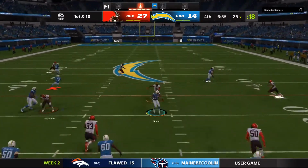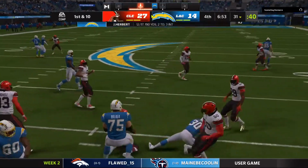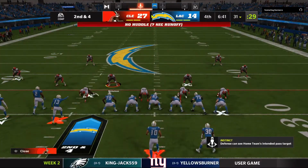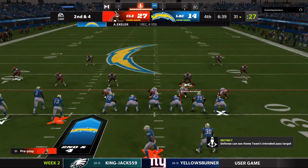Now Herbert with it, looking to pass. That's complete to Austin Ekeler, the running back. He'll be dropped after a gain of about 6 across the 30 to the 31.